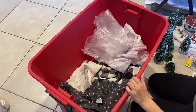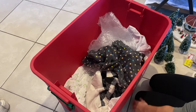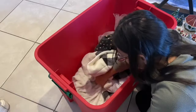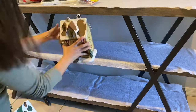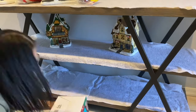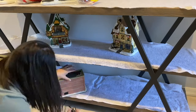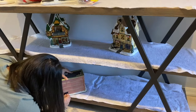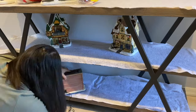Most of the pieces did come in the Costco set. If you have questions on any other particular pieces that you see, I can let you know if it's included in the set. Or, like I said, the pieces that are not included, I bought at Walmart. Like this piece that you see me putting right here, that one, I bought at Walmart. The rest of the houses came with the set.